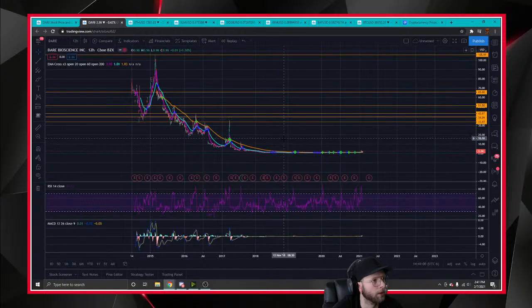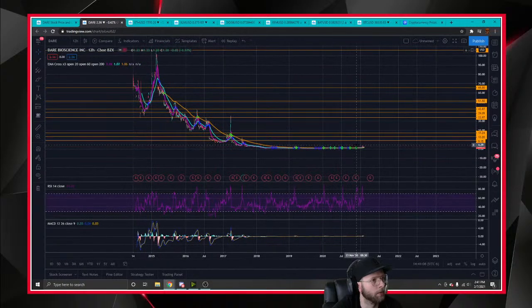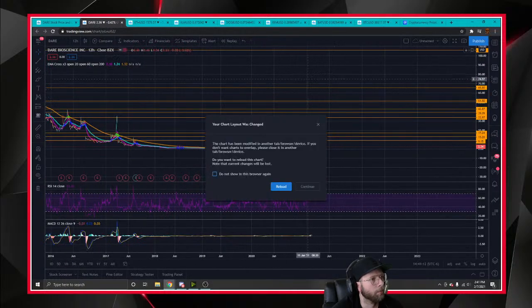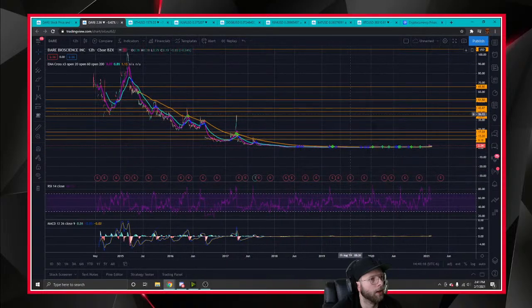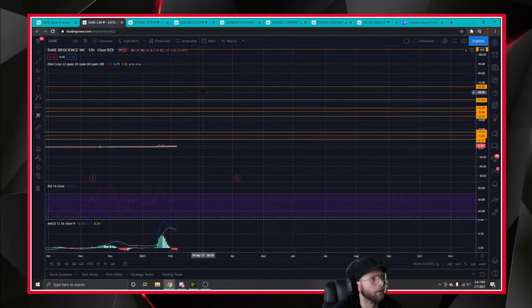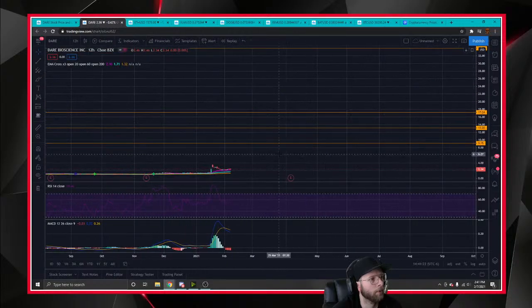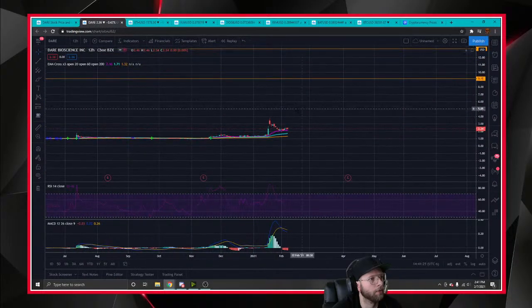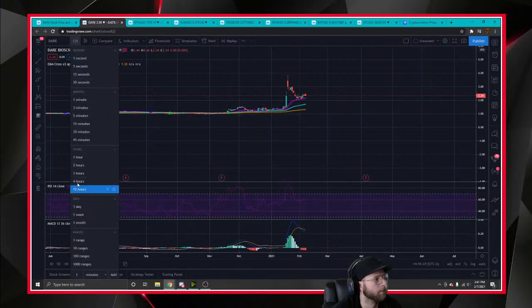I'm gonna draw a bunch of lines, just see what sticks. Right now, I doubt anything sticks because it looks like it's just starting to break. But there's a lot of room to the upside where it's been previously. If it's been up to 105, right now we're at $2. A lot of room to the upside. And this is the first breakout, it looks like.